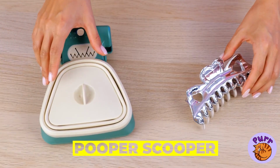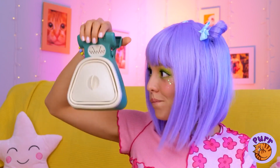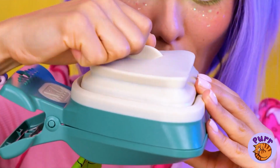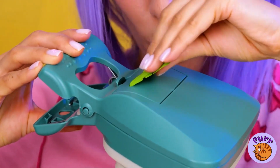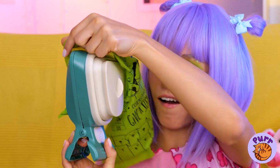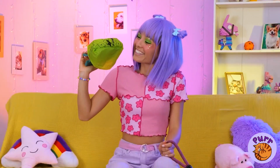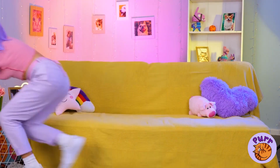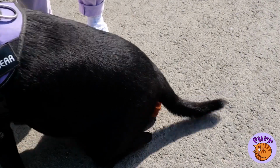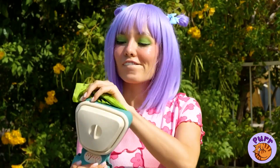Time for gadgets for your dog's more private moments. This one's pretty big. And look, it gets bigger. And bags are included. Just take one and wrap it around. Well, we might as well try it out. Give it a sec and test it out. That was easy.